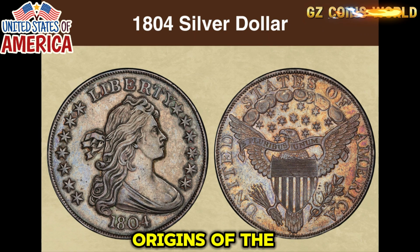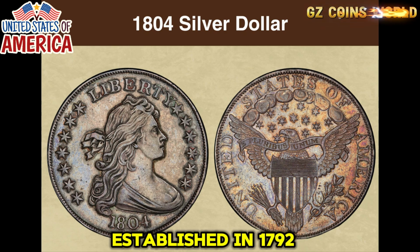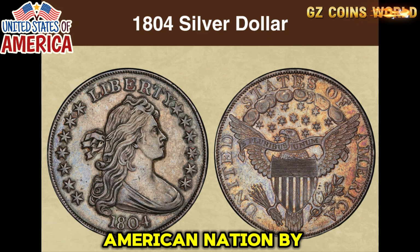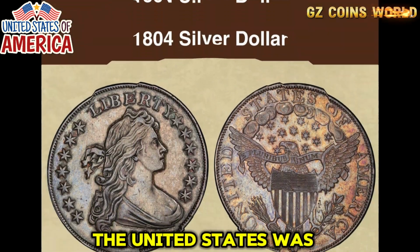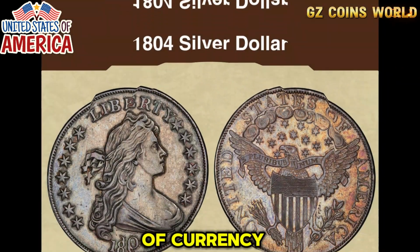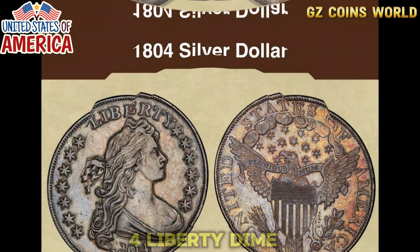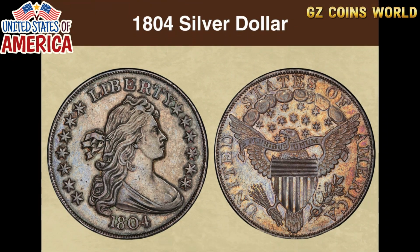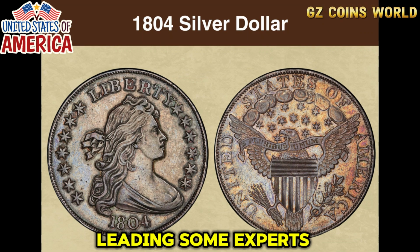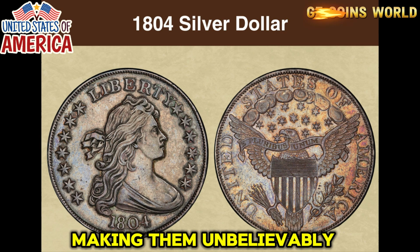Chapter 1: The origins of the 1804 Liberty Dime. The United States Mint was officially established in 1792, producing the very first official coins of the young American nation. By 1804, the United States was expanding rapidly, and the need for small denominations of currency, like the dime, was growing. However, the production of the 1804 Liberty Dime is shrouded in mystery. Unlike other coins from this era, records of its exact minting are scarce, leading some experts to believe that only a handful of these dimes were ever made, making them unbelievably rare.